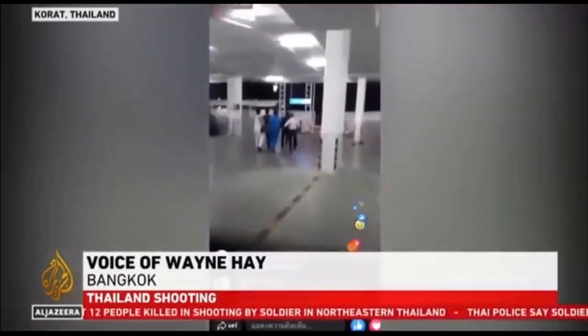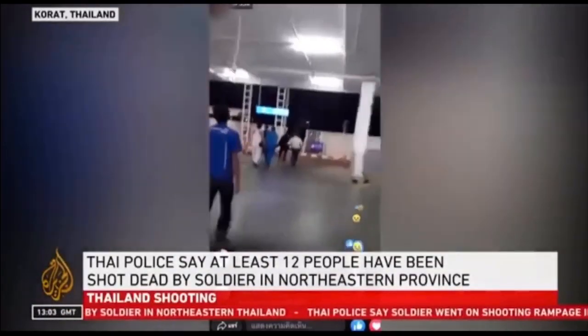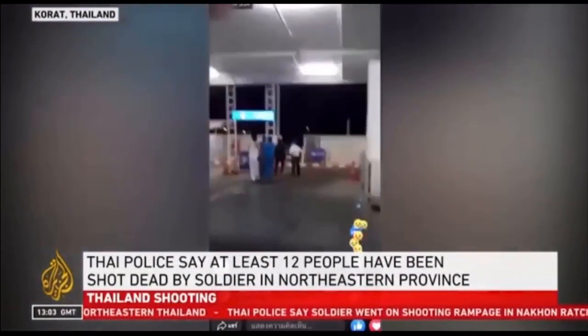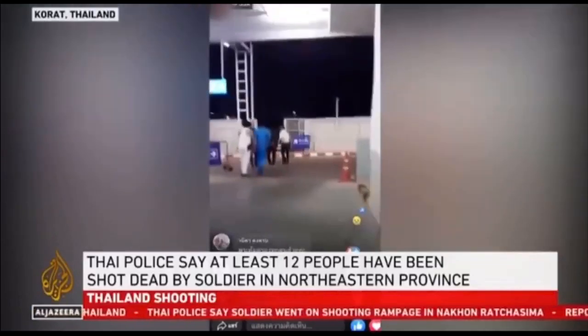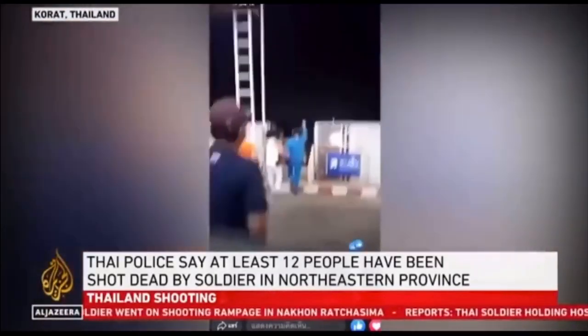And Wayne, the images that we're seeing from the scene right now, it looks like they are coming from inside the mall. We've also seen some images from outside the mall. This looks like a very busy area, with a lot of people there.